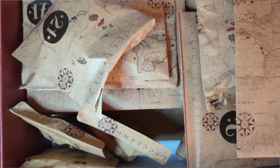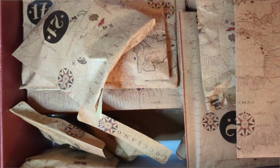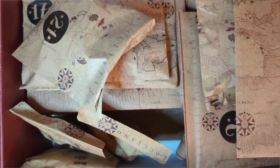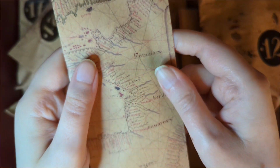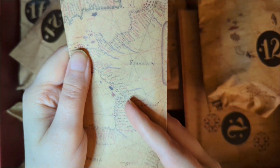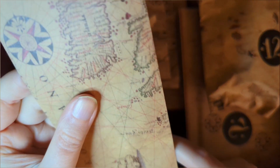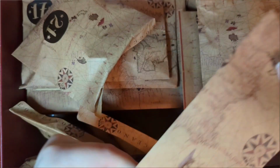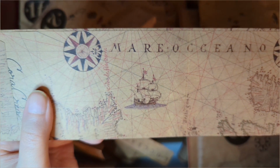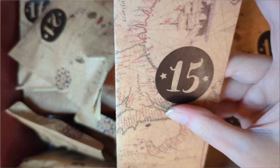We always do get this card in the boxes, and so thank you to Anne. She was the one who packed my box. Thank you so much. One thing I love about this is she designed the paper so all the wrapping could be reused in an envelope form, like this is a sealed envelope here, or used in any type of journaling project that you want to do. And it's a bunch of vintage looking maps, and she's got the numbers.